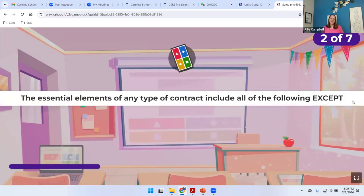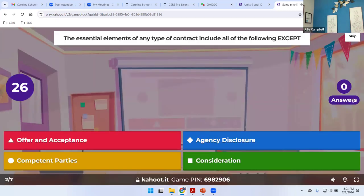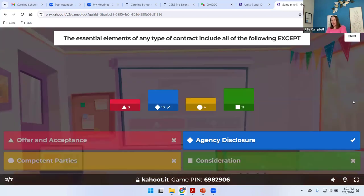Question number two. The essential elements of any type of contract include all of the following except... Ten seconds. Essential elements include all the following except agency disclosure. Remember, what does it mean to disclose? To tell what contract you're going under. To tell about agency. So that's not contract formation. That has nothing to do with contracts.